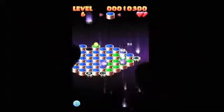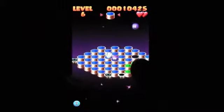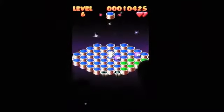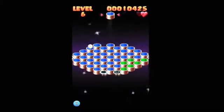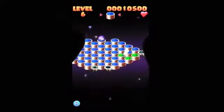So, obviously, it's a familiar premise, but Bunny Leap does put its own stamp on things. Specifically, it has all kinds of different shapes, enough for 50 levels of old-school color-swapping madness. But the big change is one of control.